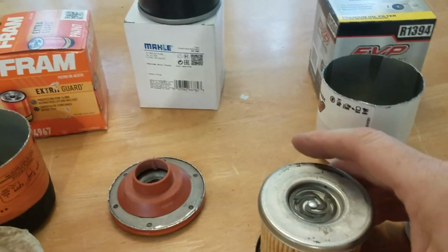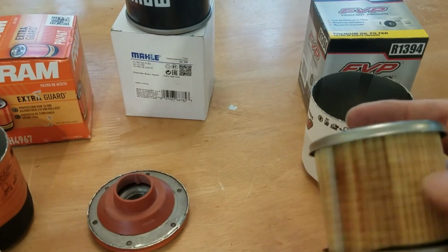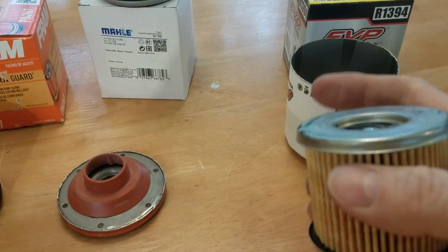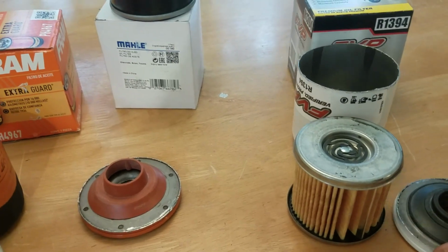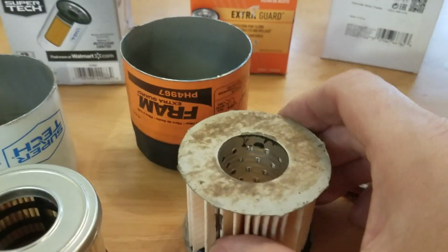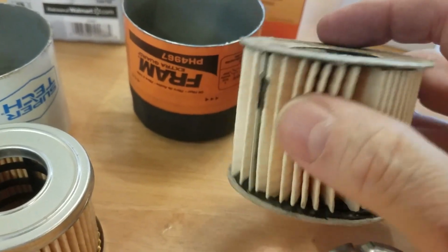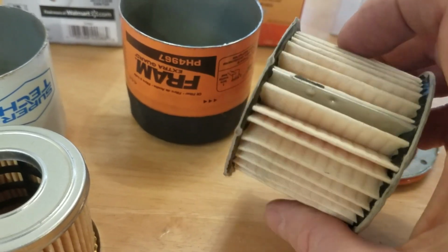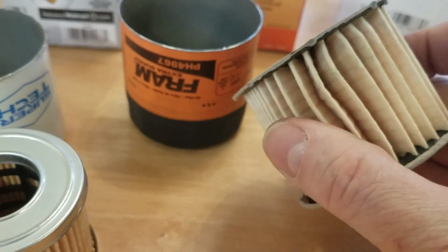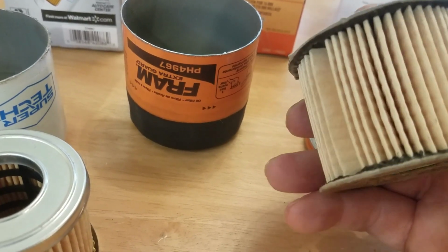Filter media pleats. The FVP, supposedly the El Cheapo here because it's $269, has 50 pleats. They look pretty good. I don't have a lot bad to say about them. The Fram has 43 pleats. These do look to be a hair deeper, but they're very uneven. They're not put in here very evenly. Where the seams come together, the pleats are spread out more, and on the other side they're bunched together more.